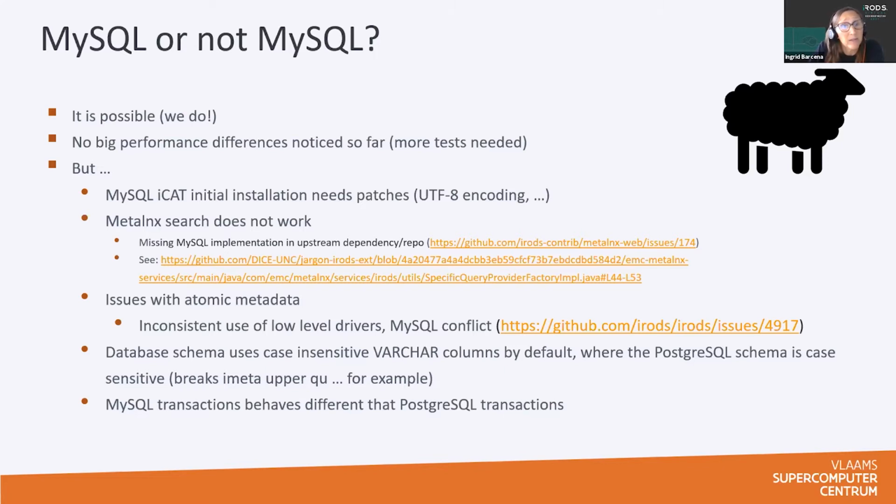With MySQL, metadata search does not work, at least not in our environment. And finally, after digging deep into the problem, we think we have a clue why: there is a missing MySQL implementation in an upstream dependency. There is an issue open and there is some information. It was recently updated, and we hope to be digging on this and fix it soon. There are also issues with atomic metadata. That's an issue that was not opened by us, but we have seen it too.